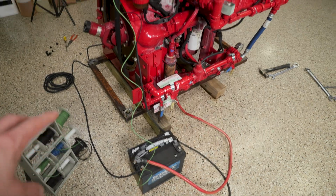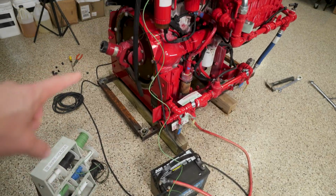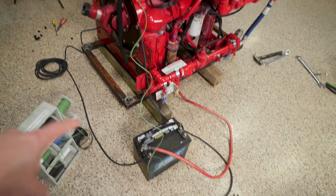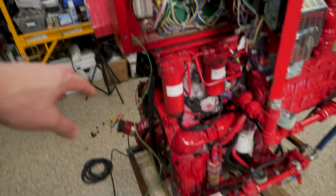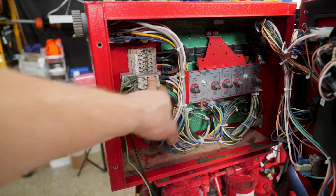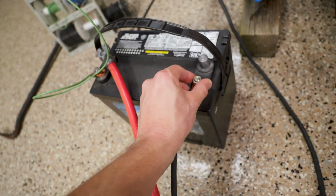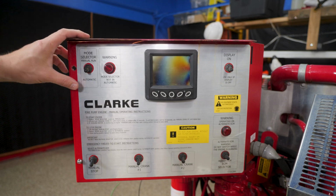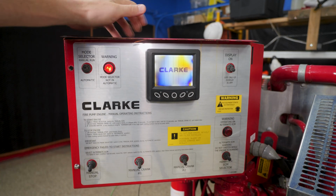So before we tear the engine apart, I figured we'd test the electrical as much as we can. So I got a battery temporarily hooked up. The positive is going to both sides, since this is meant for 2 batteries. And I've got a hot and a ground going up to the control box where Brandon told us to run those. Okay, we'll hear relays click. Okay, on this guy, it's in automatic, manual run.